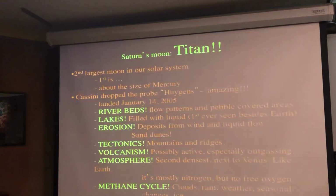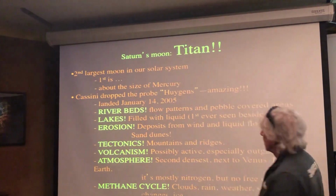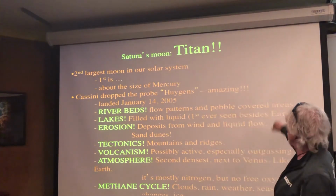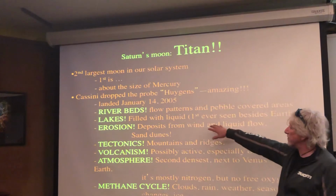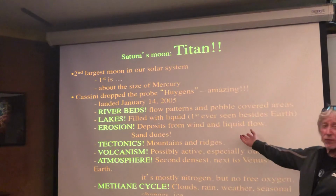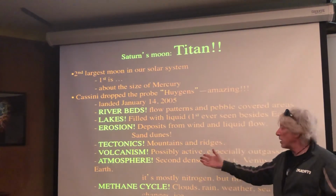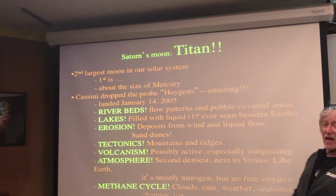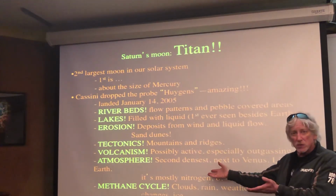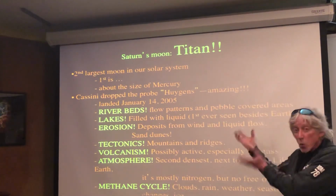Orbiting Saturn, it's the most world-like kind of place we've seen. Right? It's got riverbeds with flow patterns, pebbles, lakes filled with liquid, erosion from wind, liquid flow, sand dunes, tectonics, mountains, ridges, ski resorts, volcanism, outgassing, right? Atmosphere, second densest next to Venus. Remember what Venus looked like? So now you piece these together and you actually know of a world that's really exciting right now.